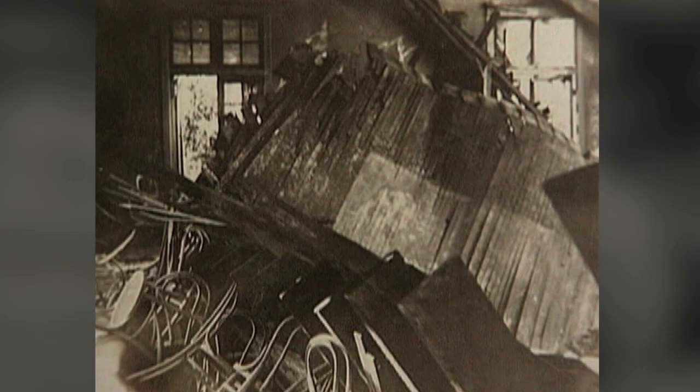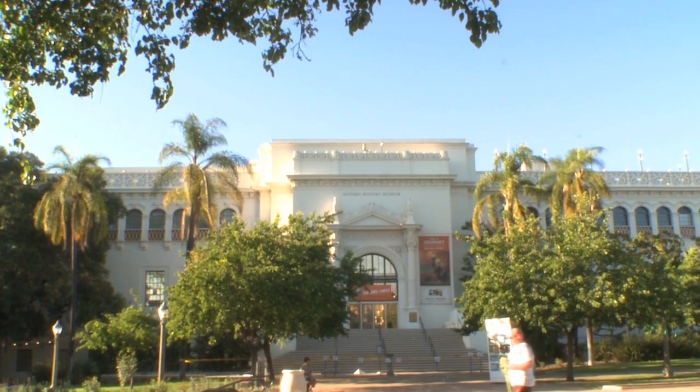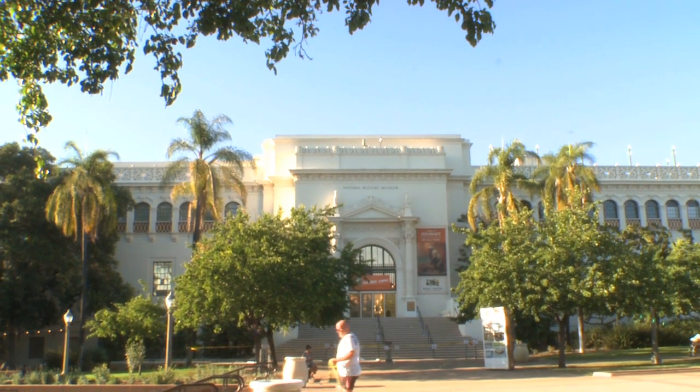And so eventually the building was condemned and ultimately razed, and there was kind of a blank space there for many years until the San Diego Natural History Society ultimately in the 1930s built what would become their permanent natural history museum. The museum today is right where the county's building was in 1915.